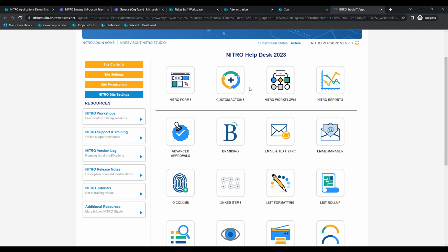Now, I'm not going to touch too heavily on the individual pieces of NITRO Studio. I'll get lost in the weeds. So if you are interested in seeing NITRO as a standalone product, reach out to us, let us know. I'll be happy to do a demo of that individually. But I am going to talk about various aspects and how NITRO plays into the help desk. And tying that piece back to what I was mentioning earlier, let's start with our end users.